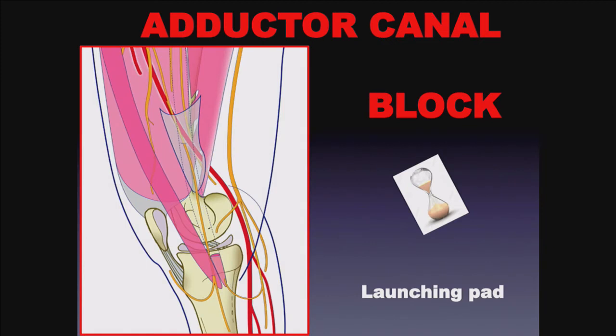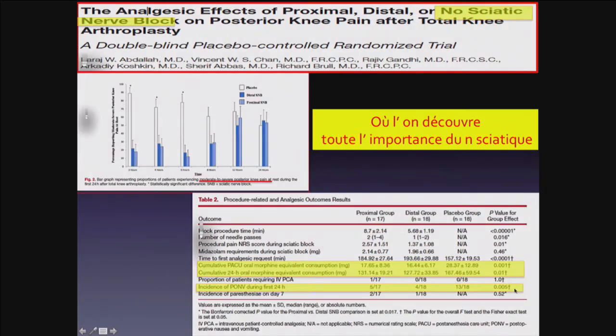Now, should you work slightly downside at the level of the adductor canal block, you are in fact working just here below the vastoadductor membrane in the canal of Hunter. And we see that in this canal, you have just and only the saphenous nerve. And this nerve is not the most important, as it is going to give just the retropatellar branch here. It means that if this approach works, you have to find another mechanism of action. And this mechanism of action is probably due to the presence here of the obturator and the presence here of the sciatic nerve. So in fact, while performing the block slightly distally at this level, you will use this membrane as a launching pad. And that's important.